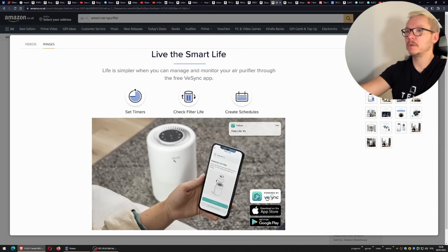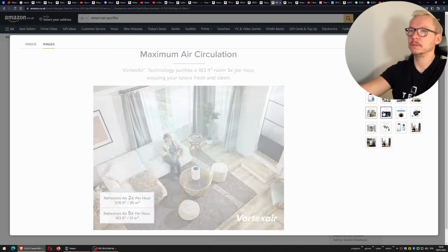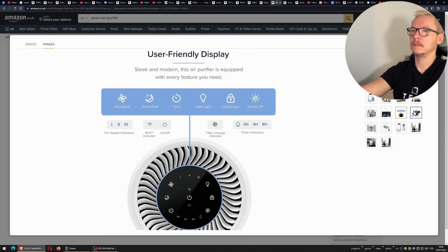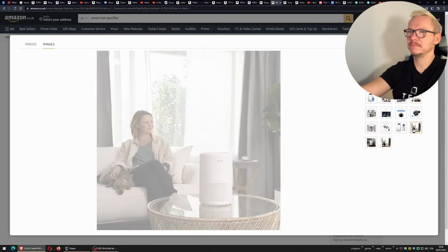You can set the timers, you can check the status of the filter, you can create schedules. Great, simply great. You can switch to night mode, so it's not generating too much noise. The fan spins a little bit slower, but still provides you with clean, nice, filtered air. 3-stage filtration, all the good stuff.